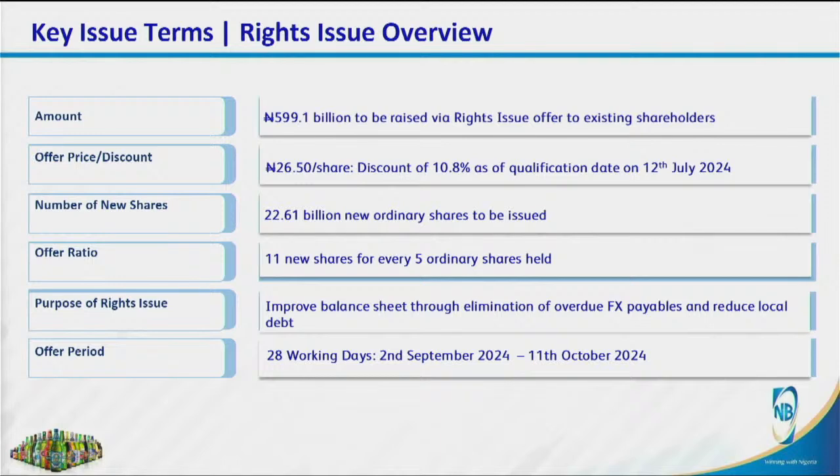So basically, what is this about? That's what the slide that is coming on and going off shows. It is the why and the what of the rights issue. I'll pick it up from where Ben stopped, which is basically the why, just again to emphasize that we are here because, first off, we want to eliminate all overdue FX payables.